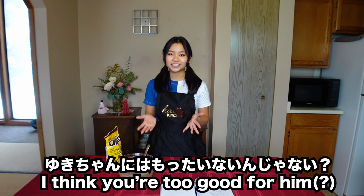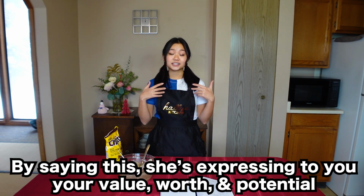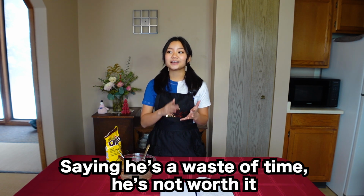Now another way of using this word is, let's say you're with this guy that's not very nice to you, and then your friend is giving you advice. She could tell you, let's say your name is Yuki, so your friend could say, "Yuki-chan ni wa mottainaiんじゃない?" and that basically means you're too good for him, and this friend is expressing your value and your worthiness and full potential, just saying this guy doesn't deserve you. I guess this is similar to the food situation where they're saying that it's wasteful for you to be with this horrible guy, and you should be with someone else because you deserve better.